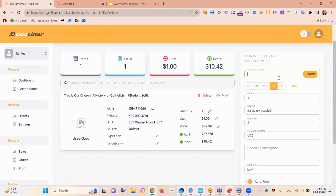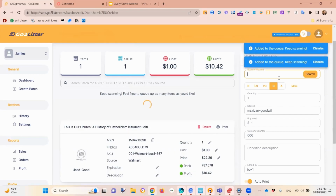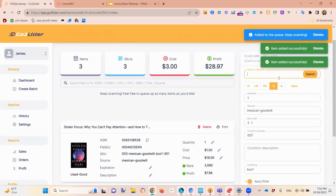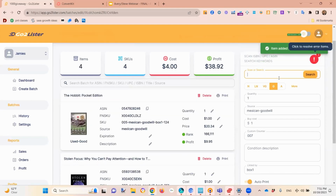The way we've done this is we've programmed this to allow us to scan as fast as we want, even if Amazon doesn't return the SKU instantly. It can take Amazon 5 seconds to return the label for us. So watch this. I can scan 1, 2, 3, 4, 5, just like that. Amazon hasn't even returned the first one. I'm still waiting on my first label. Boom, there it goes. Now I can start labeling my books. The others are all queued up, ready to go.